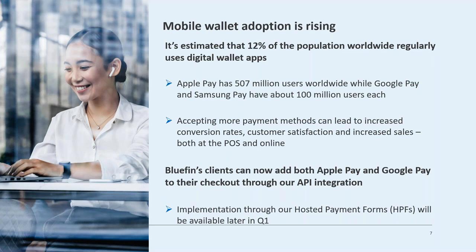Like I mentioned, digital wallets had gained enormous popularity before the pandemic. You will see the Apple Pay and Google Pay options at most larger merchants today. About 12% of the world's population is estimated to be using digital wallets, and Apple Pay adoption has about 507 million users. Now, keeping in mind, this is still a very small microcosm of the total overall payment experience, but nonetheless, we do see it as growing. And that's what the researchers are telling us.